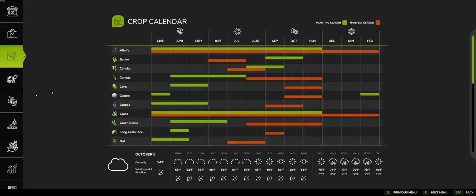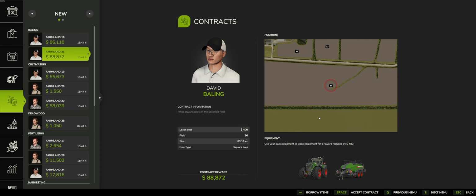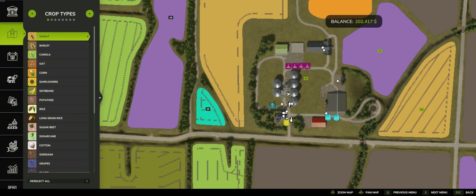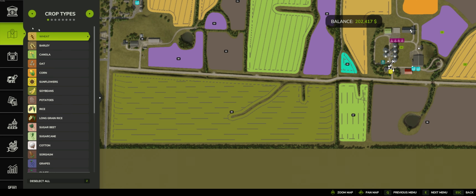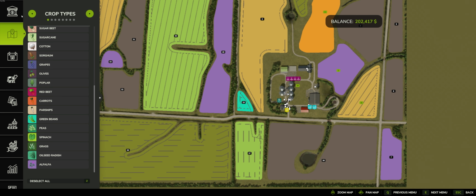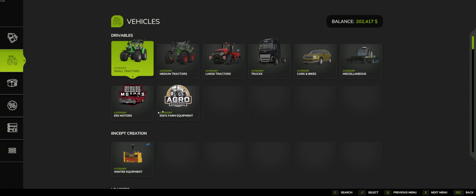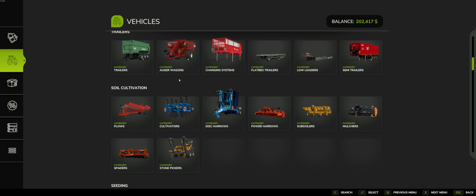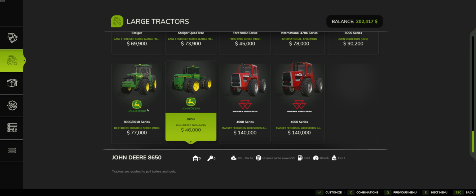So let's see what contracts we got. There's these baling contracts, but man, those fields are huge. 36. Yeah, we'd be out there forever. I don't know if we can do that all today. I think let's do this plowing contract. I'll start there, and I'm gonna use my plow and stuff, but I'm gonna lease. I want to know how this tractor handles.